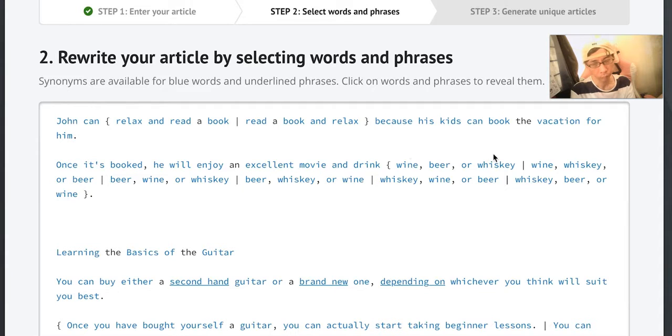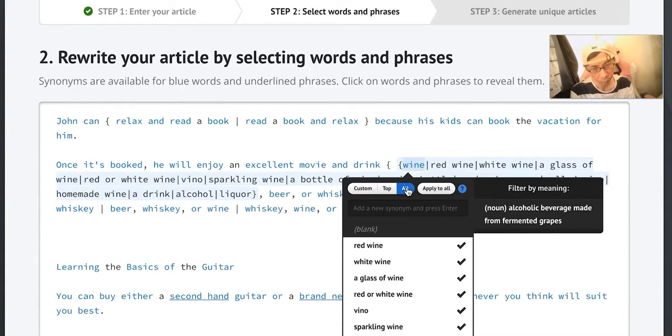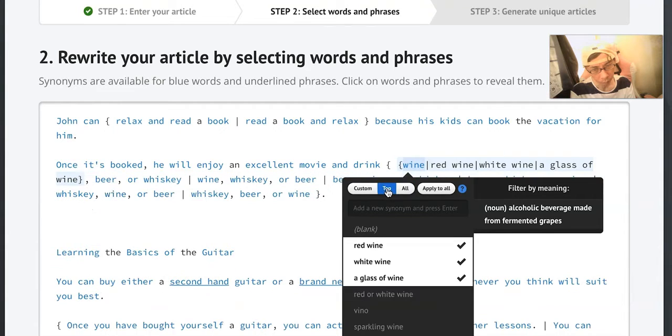It also knows that here we're just naming a set of beverages, and that these beverages can be reordered and still make perfect sense. Now, in addition to the reordering, we can also still add synonyms to any of the drinks. So if we click on wine, we get this list. We could use this handy All button to quickly select all available synonyms, but that doesn't usually give us a great result. So instead, let's use the Top button right here. The Top button instantly selects all of the synonyms that Spin Rewriter recommends.